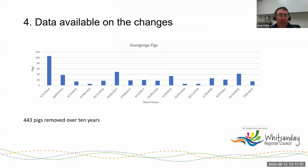Next one, please. So I've kept records on lots of things. When we flew, how many hours, pig numbers, dogs, all that stuff. These are the pigs that were shot in the Giganga Plains on those runs. The very first run we had a big hit. It was 106 pigs, and then from there things never seem to recover.